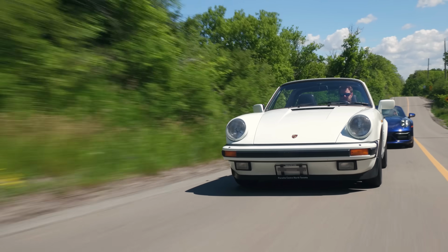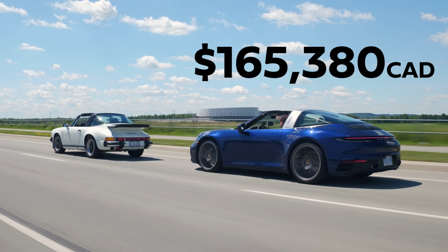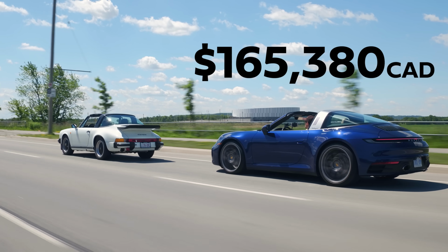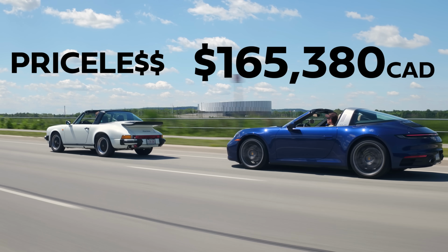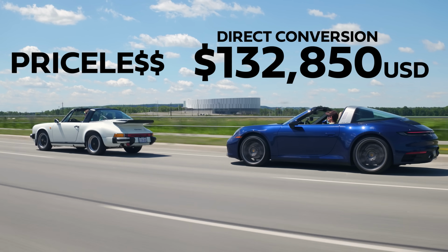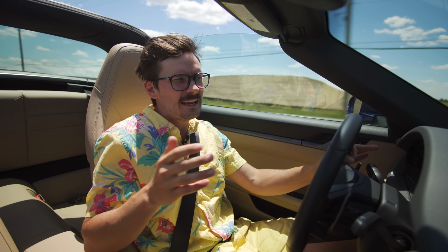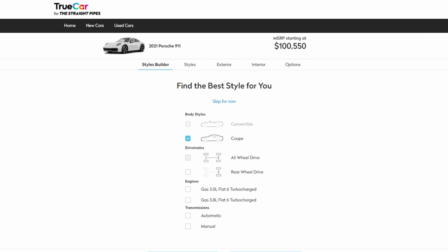So I guess now to end it off, we should probably get to the price. So that 2021 is sitting at $165,380 Canadian. And this 1986 is actually currently priceless and not for sale. Yes, they haven't put a price on it yet at Porsche Center North Toronto. They might keep it, but I asked some other people and they say something like that goes for about $70,000 to $80,000 Canadian.